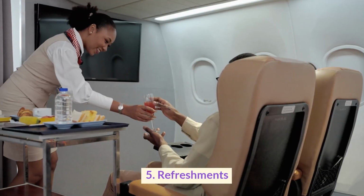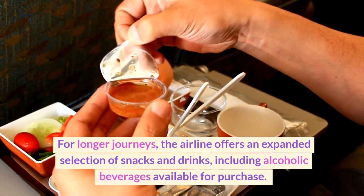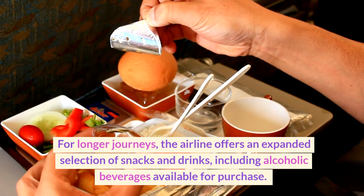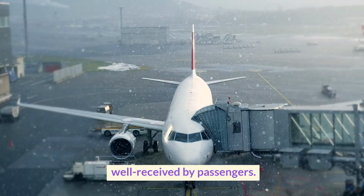5. Refreshments. Complimentary snacks and beverages are standard on Southwest flights. For longer journeys, the airline offers an expanded selection of snacks and drinks, including alcoholic beverages available for purchase. The variety and quality of offerings are generally well received by passengers.